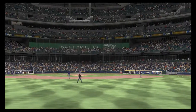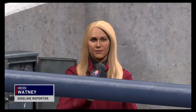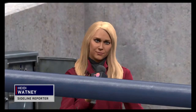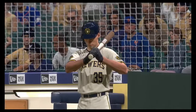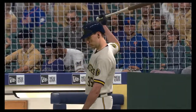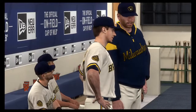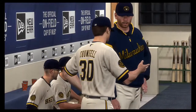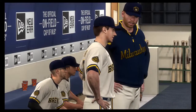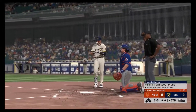Back here in Milwaukee at Miller Park as we check in with Heidi Watney. Well, Matt, during the break, I caught up with Craig Counsell, the Brewers skipper, about his lineup's performance so far. One thing he mentioned to me was the lack of discipline he's seeing out of their at-bats right now. He said their pitch selection has been the main reason for their struggles today, as far too often they've been swinging at pitches outside the strike zone. That's leading to a lot of soft contact and easy outs. So the focus going forward is on shrinking the zone and forcing the opposing pitching to throw more strikes.